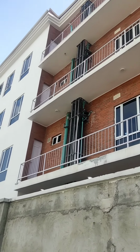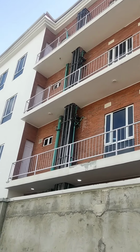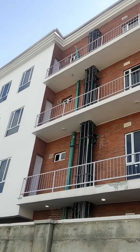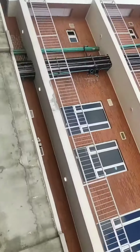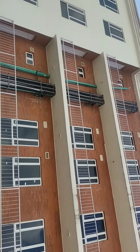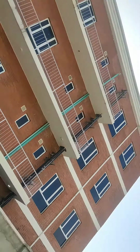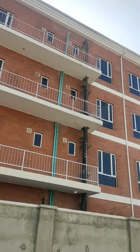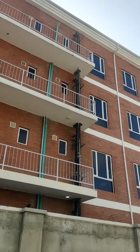Now, this is the building I'm telling you about. See the way they just deform the building by cutting a hole through the veranda just to satisfy another afterthought. Sorry for the way I videoed it. I had to do it so that you can see it very well. I believe that this could be done in a better and more pleasing way to the sight. This is not it at all.